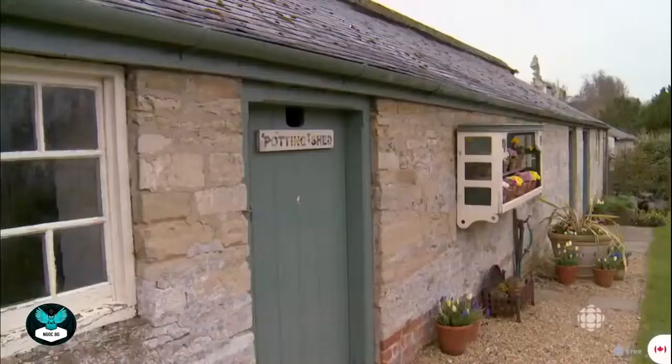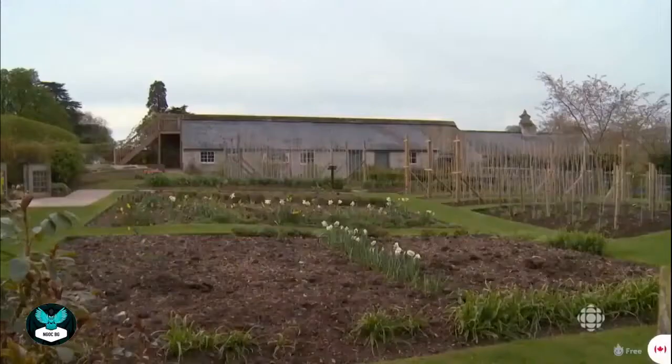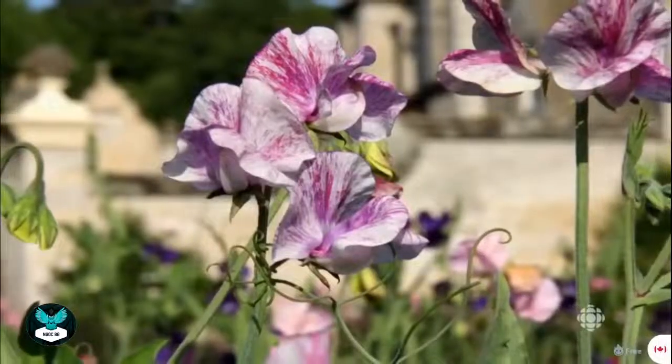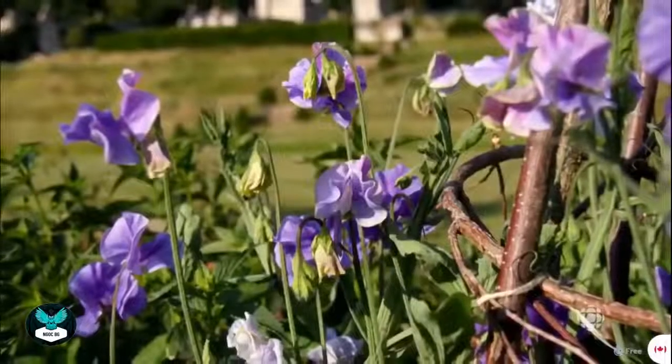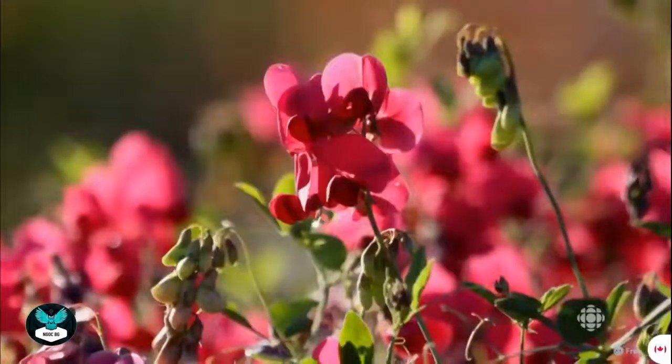Sweet peas were introduced to the UK from Sicily at the end of the 17th century. However, it was some 200 years later in the 1900s when many of the varieties we find today were cultivated by botanist Henry Eckford. He experimented with the native Sicilian species to create a broader range of colours and sizes.